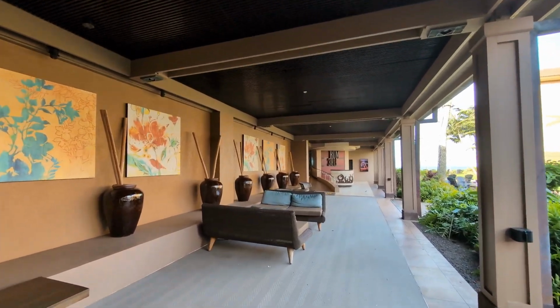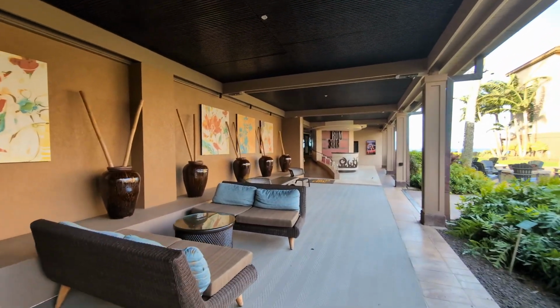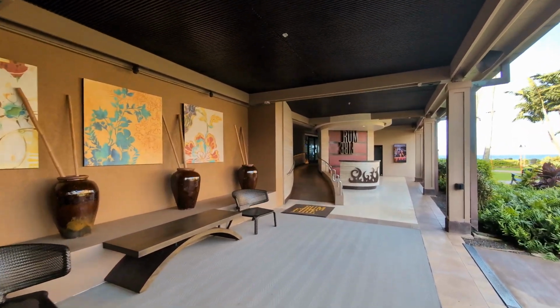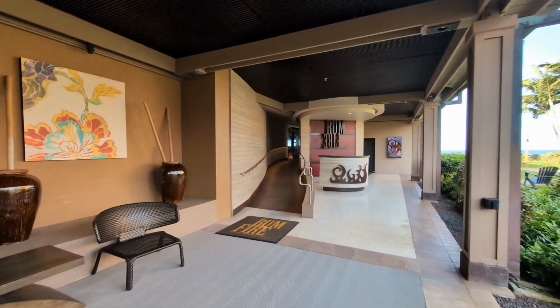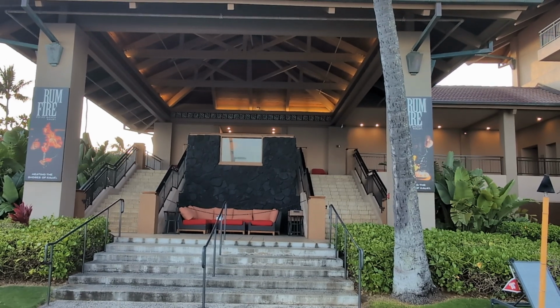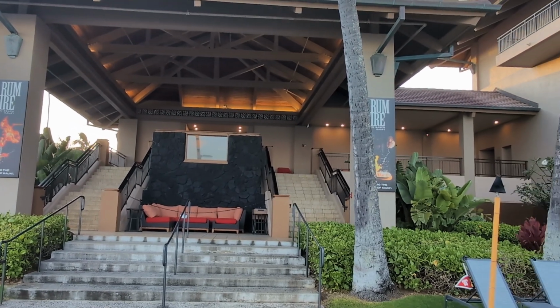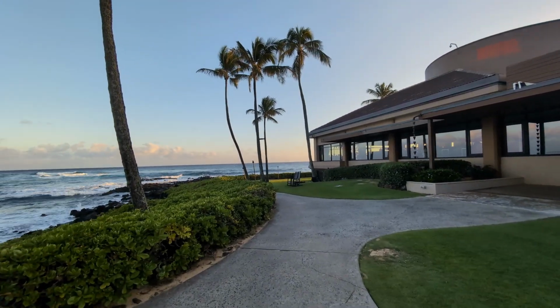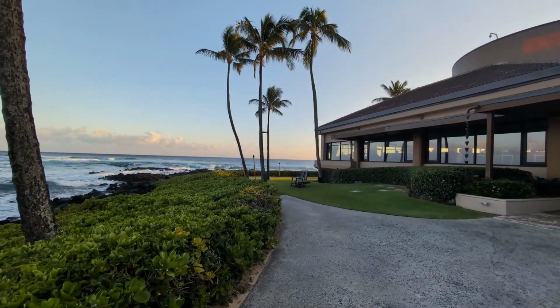So Rum Fire is kind of their very exclusive restaurant. My wife and I didn't go there. We did have a family that went there for dinner one night. They said the food was amazing. They said the dessert was amazing, but it was very, very, very pricey. So realize if you're going to get a reservation for Rum Fire, it should be kind of a special occasion, because you're definitely going to lay down some bills for a meal there.